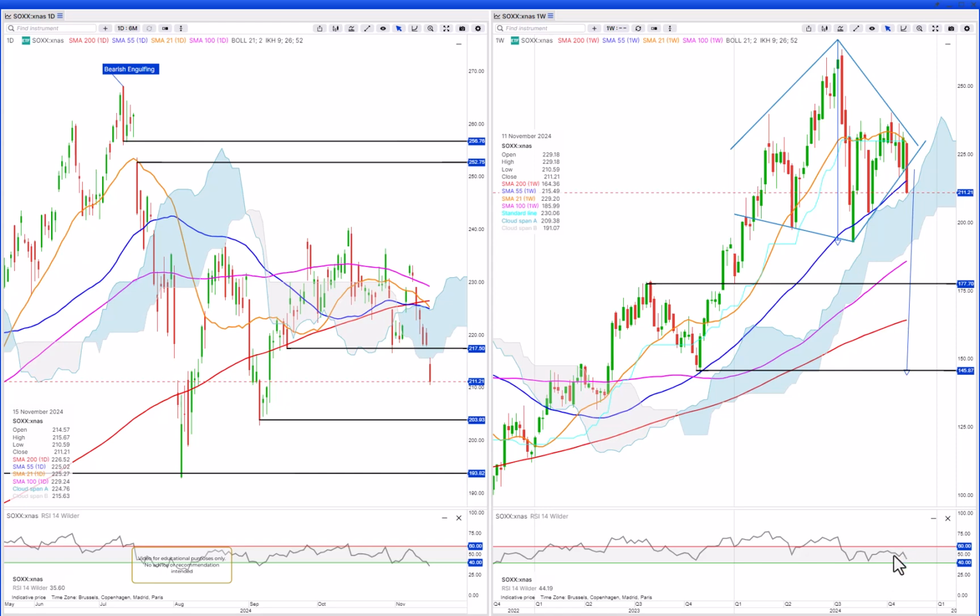However, the RSI on the weekly is still in a positive sentiment. It hasn't closed below 40. It did on the daily, so it is indicating lower levels in the coming days and weeks. But I think we're also moving into the NVIDIA earnings, and I think it is tomorrow. I have to confirm that later. But that could really change the complete picture or push it even lower. So that will be key.